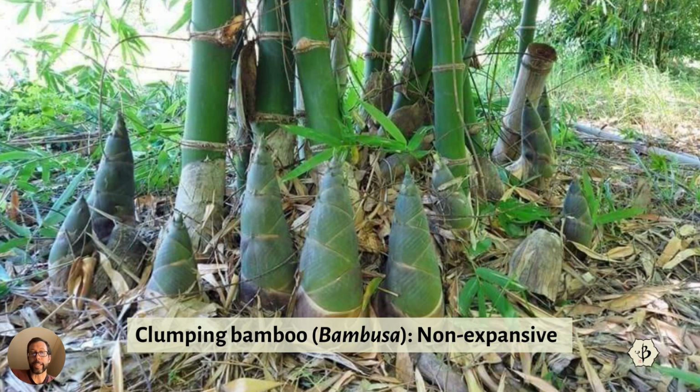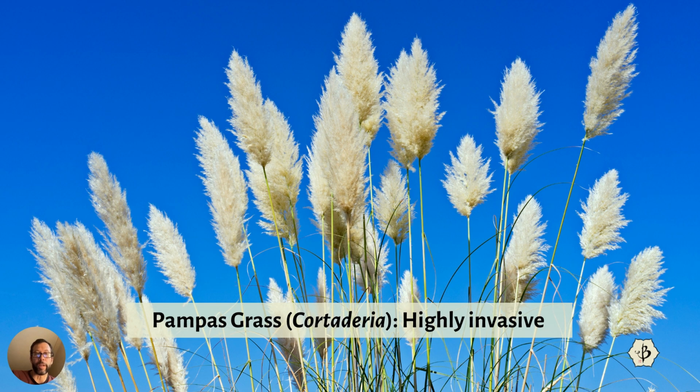So, as I said, I like to differentiate between invasive and expansive. Bamboo has those rhizomes that stretch out and expand, but it's not invasive in the real literal meaning of the word. Now here's a plant, Pampas Grass.